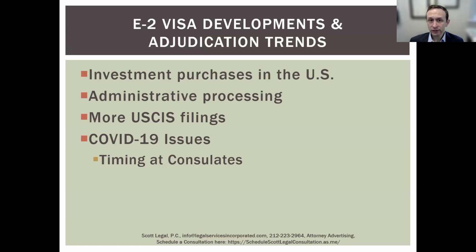Oftentimes they will send the application from the consulate to the United States for any number of government agencies in the US to look into it. It could be the FBI, the CIA, the Department of Homeland Security. But the point being, you typically will not get any transparency on what's being done during the administrative processing period. They won't tell you why your application is in administrative processing. It is really a black box, and it could take months.